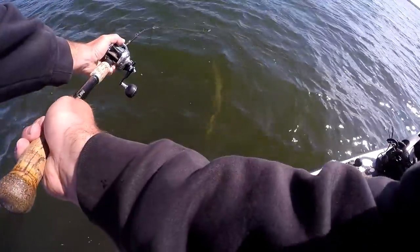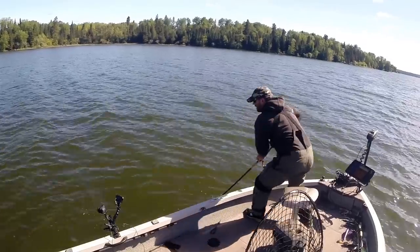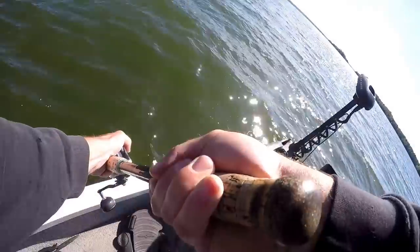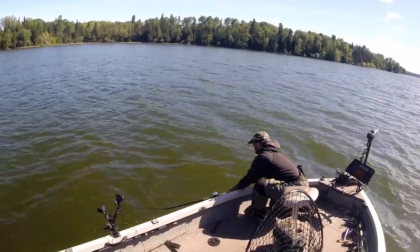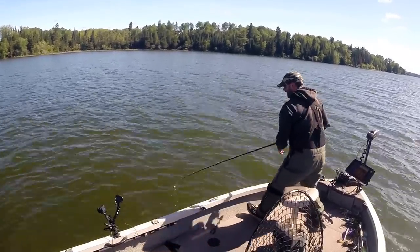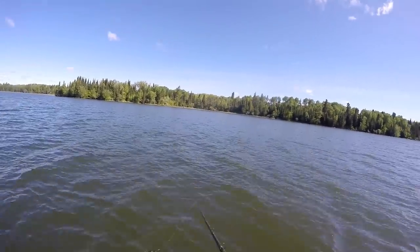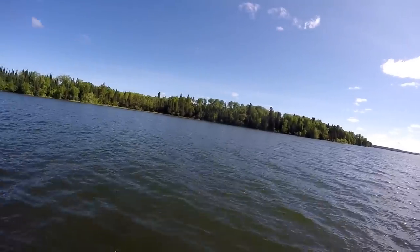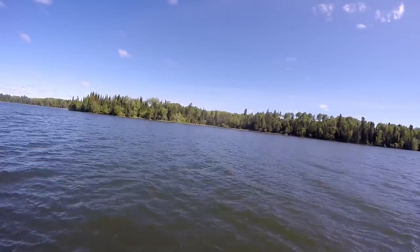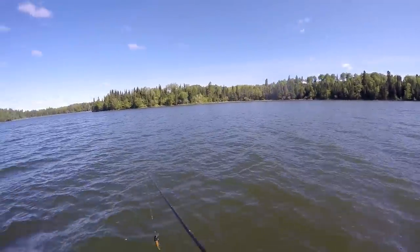Oh, there's a fish. Still there. Oh, couldn't get him to go. Well, that's number two. Man, he came in just like the other one too. Came in nice and hot and got him to go around a couple times, couple speed changes. All right. Nothing big yet, but gets your heart pumping a little bit.